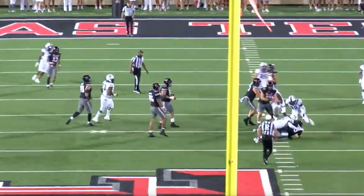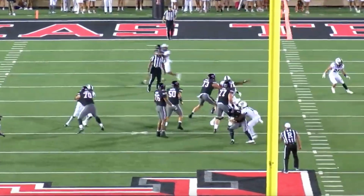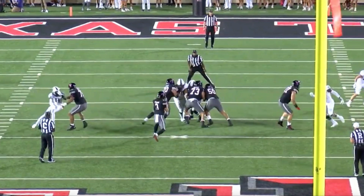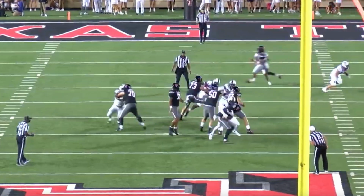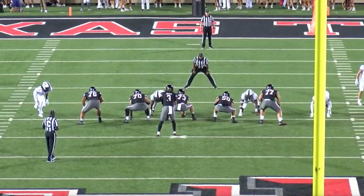But once again, we're looking at traits, and we're looking at his pass rushing repertoire, and he's got the speed to the outside. He's got a counter move inside with this spin move. Something that you definitely like to see out of a guy that's entering his fourth year in college football.